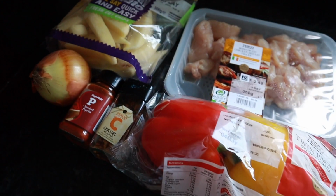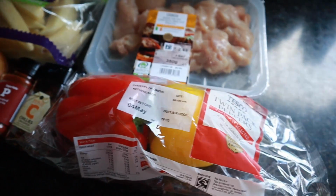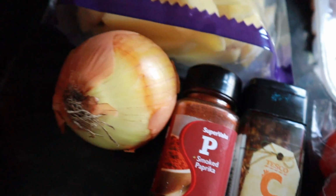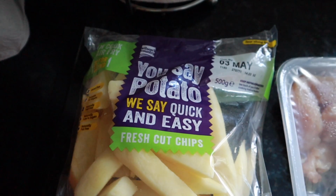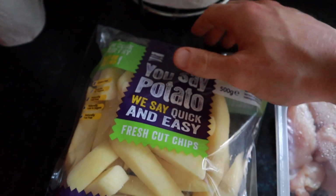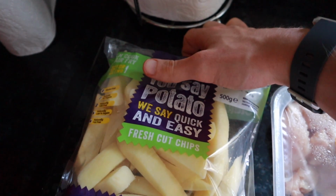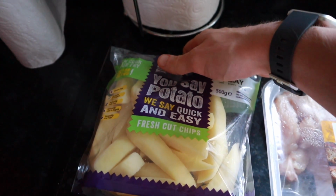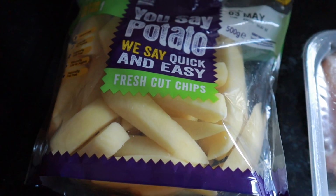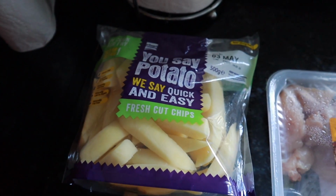So as you can see, I have all of my ingredients here ready to go. I have my peppers, I have my seasoning, so I'm going to be using some chili flakes and smoked paprika. I have an onion, I have some chicken, and I also have these quick and easy fresh cut chips that I got from Tesco. These are basically just white potatoes that are already cut into chips for you, so nice and convenient, although I probably will cut them up again just to make them a little bit skinnier.